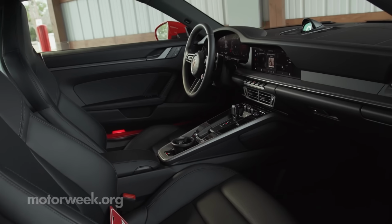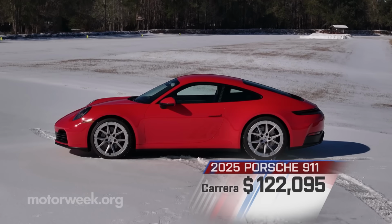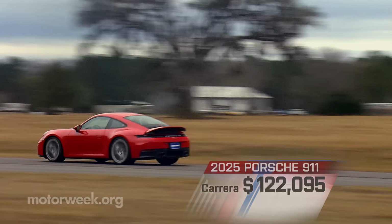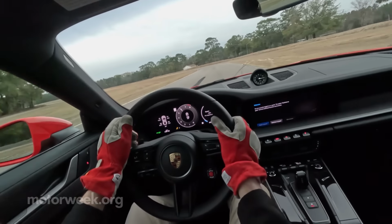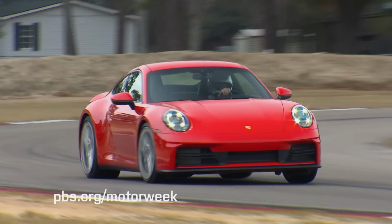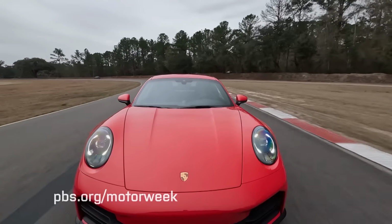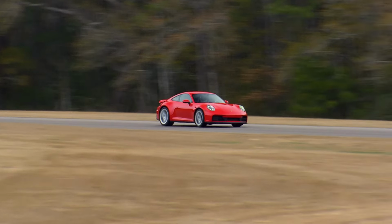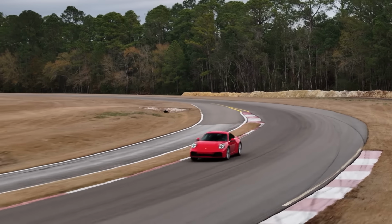The bad news is, a base Porsche 911 Carrera Coupe now starts at $122,095. But can you really put value on the Force? This mythical power that Porsche seems to have that somehow turns average drivers into great ones. It's useless to resist as far as we're concerned, as it only gets better with the 2025 Porsche 911 Carrera.